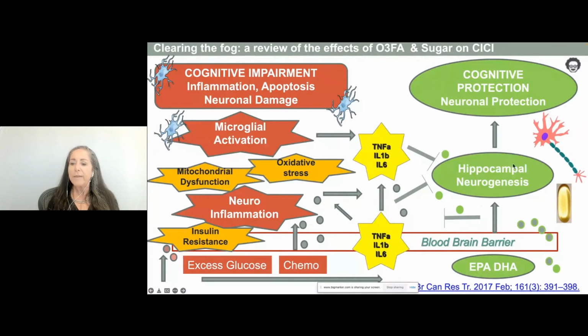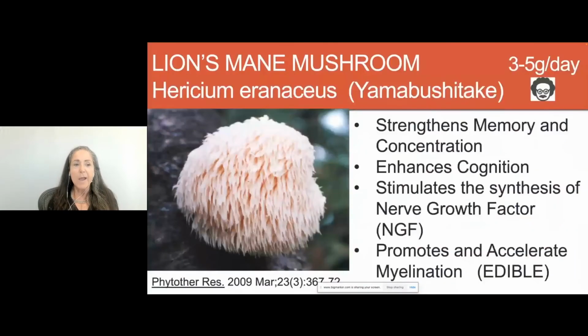And so we see that the hippocampus was actually able to recover, and that we got protection by using omega-3 fatty acids. So I thought this was a great study. I really like that study. Another fantastic supplement is lion's mane mushroom.